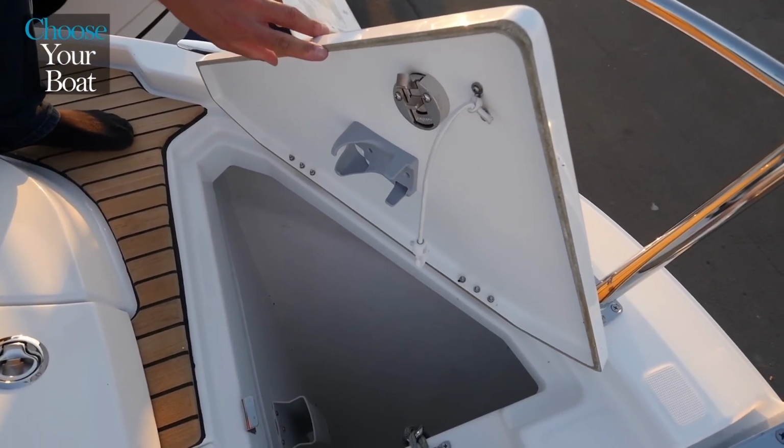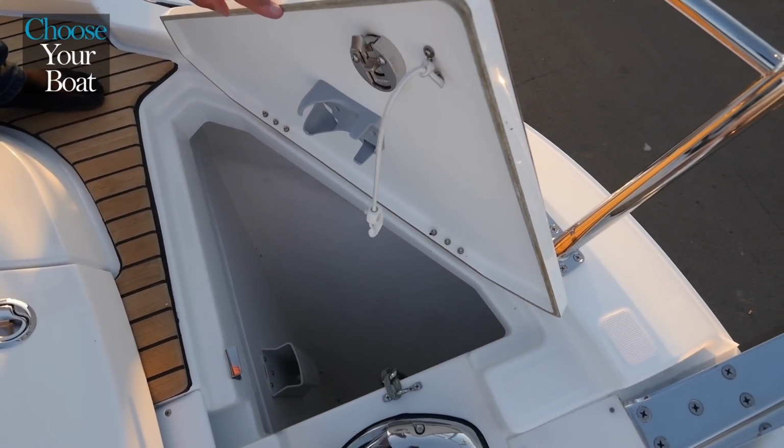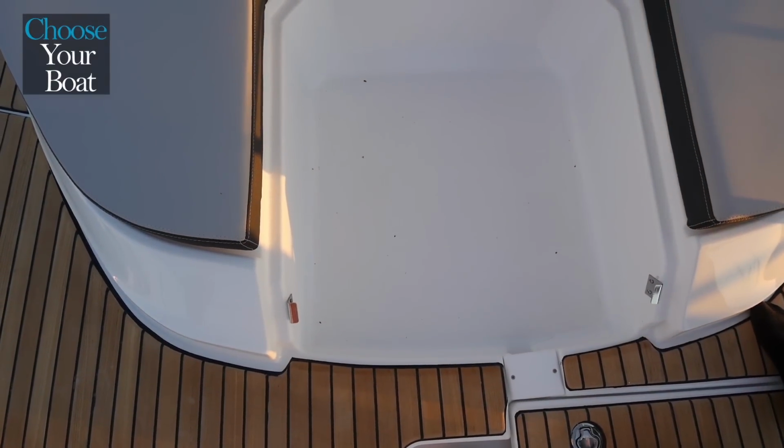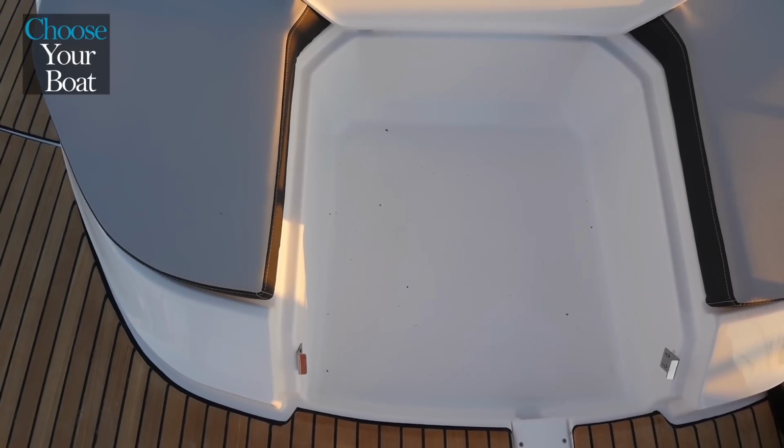Here we have the anchor well hatch. There is a remote control to operate the electric windlass. Just behind, there is this nice locker that is used to stow the mooring lines and fenders.